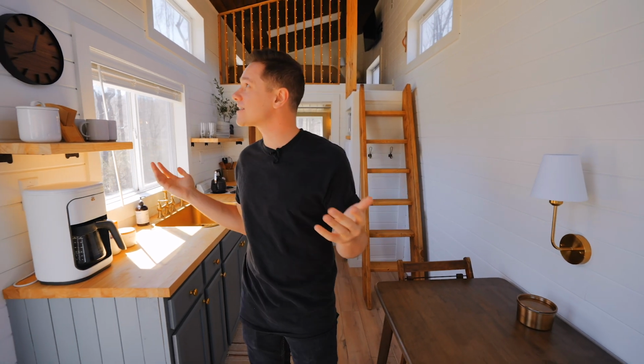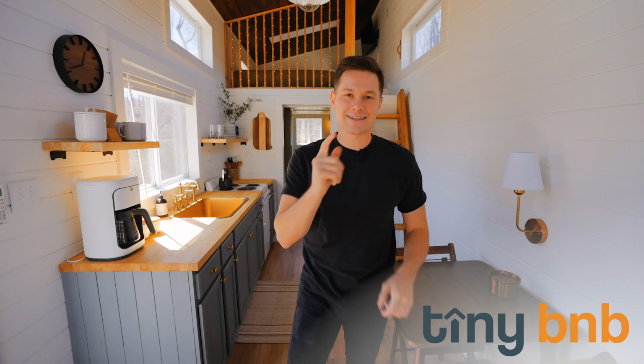Come along as we find innovative, awesome tiny houses, just like this one. This is Tiny BNB. Let's go explore.